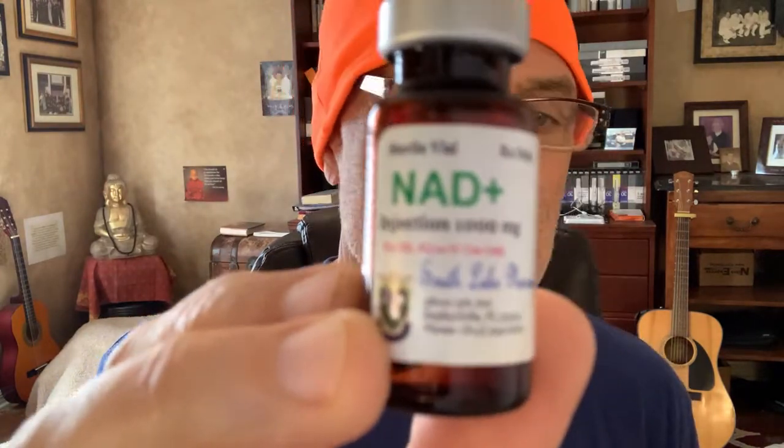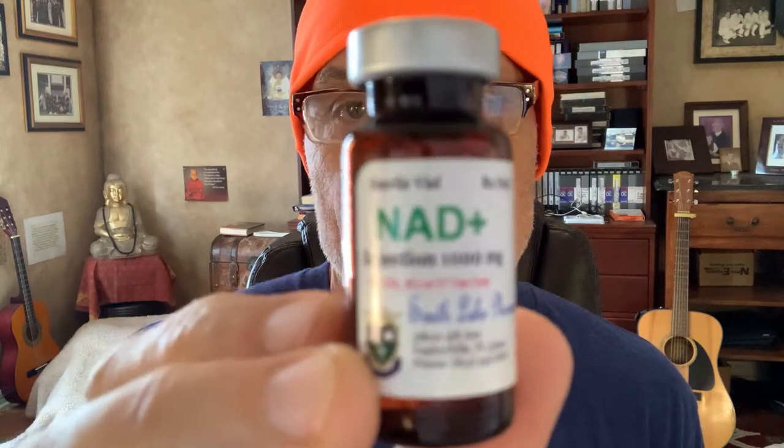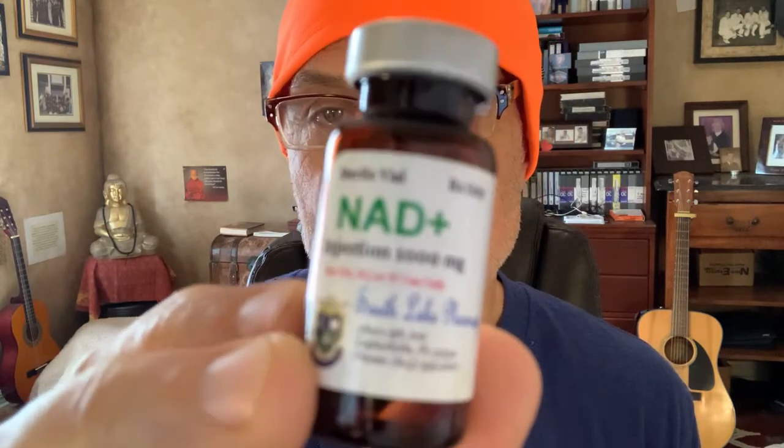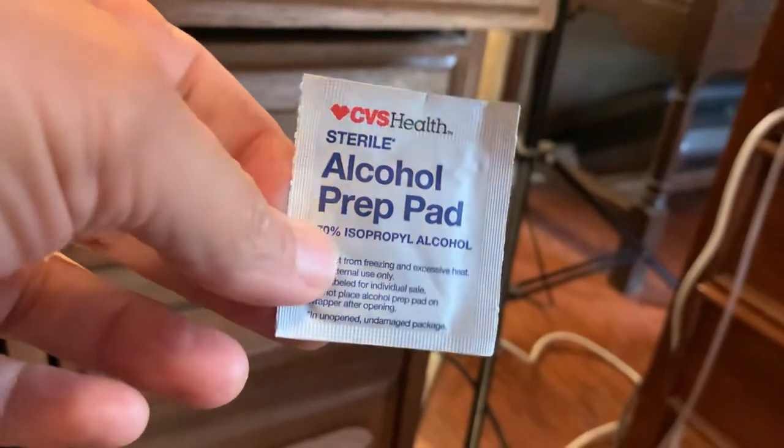Let's see if we can get the camera to focus. NAD stands for Nicotinamide Adenine Dinucleotide. Really, really good for your metabolism and for a lot of other stuff. I'll do a show on NAD to give some details on why you should be getting this in your system one way or another.